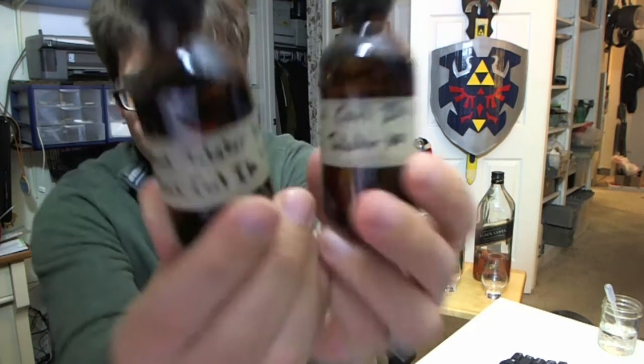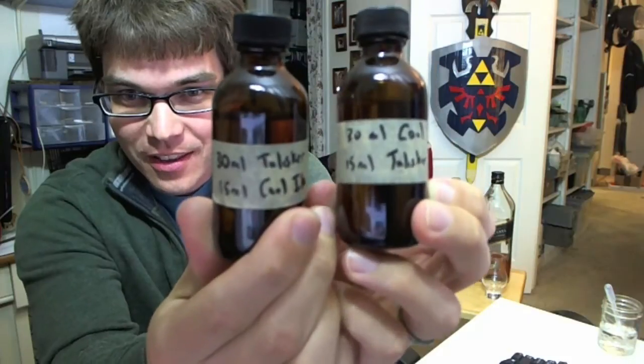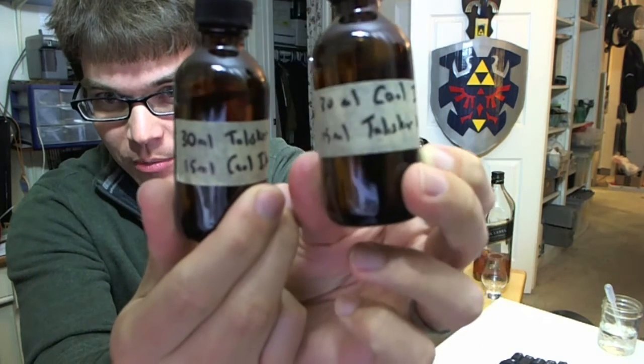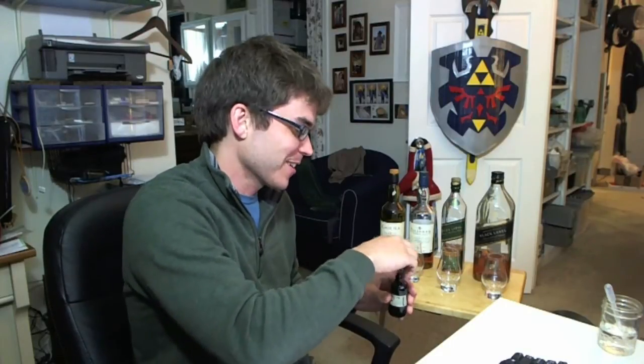I'm also going to compare some Johnnie Walker Green Label, just so I get the full breadth of everything that's going on. So I expect this to take some time, and I actually expect this comparison of these two to be pretty difficult. So I've got two little bottles here. I've measured 30 milliliters of Talisker and 15 milliliters of Caol Ila in this one, and 30 milliliters of Caol Ila and 15 milliliters of Talisker in this one. I'm going to pour these out, have a quick sniff, and then add a little water and let them sit for a bit to open up. I'll do some fancy editing and come back later to see how they open up.